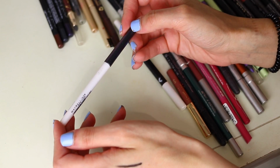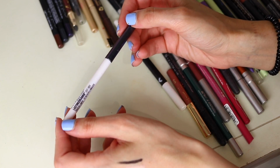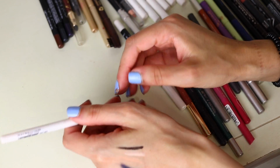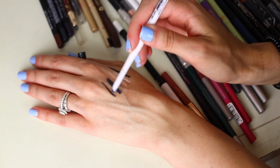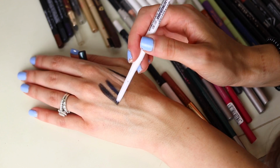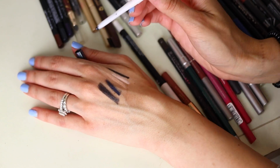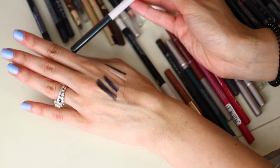This is a pencil that I haven't used too much. I used it in one video. It's the Maybelline Lasting Drama Light Liner in Twinkle Black. I think this is supposed to have a shimmery effect to it. Oh, it's really creamy. It has this blue kind of shimmer to it. It's really pretty. I might keep it around and play with it a bit more because I feel like I haven't given it enough love.